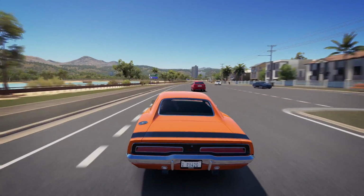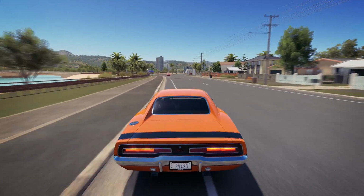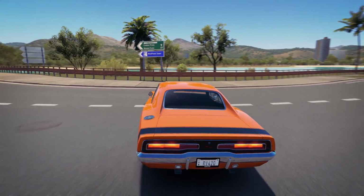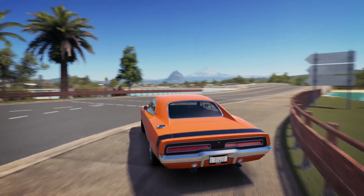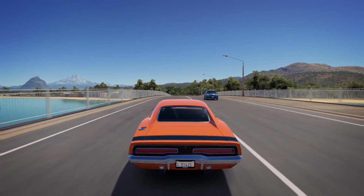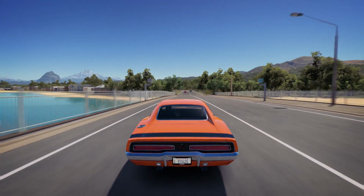Say hello to number 4, and I know that everyone has been waiting for this car because it was physically impossible. Like, physics would not let this car not be on this list. Trust me, I tried doing the math, it would not have worked. And for that, we have the 1969 Dodge Charger RT.